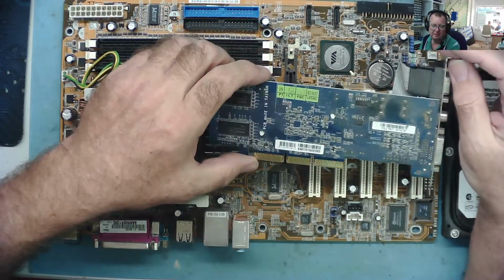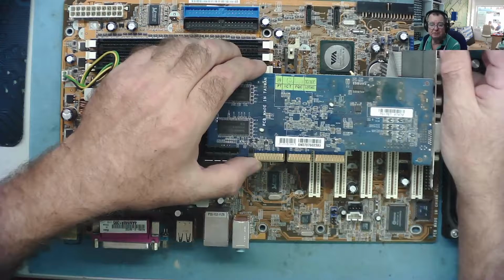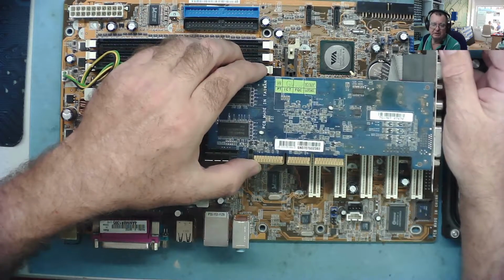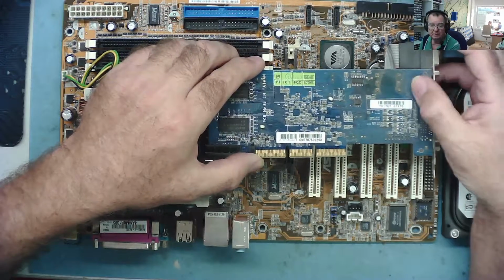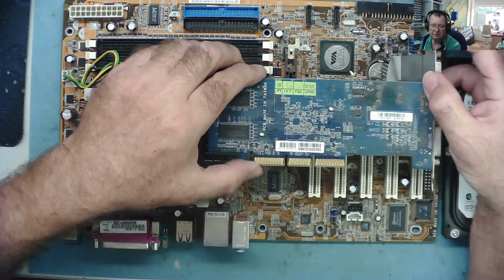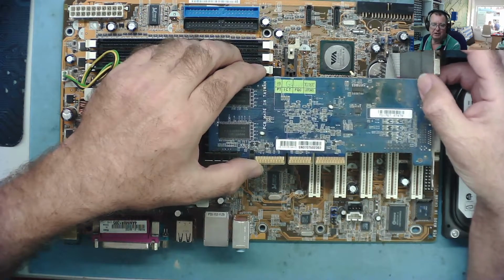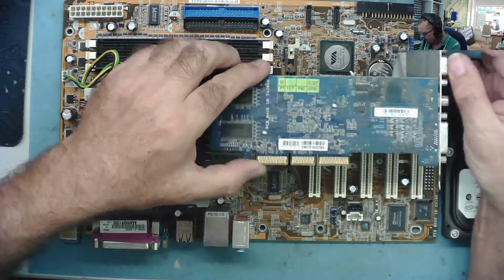The ones I've had that have been worth the most money was a Creative 3D Blaster 256, which is a GeForce 256, the first ever GPU. That fetched about £70 on eBay. It was working when I got it. And I had some sort of Hercules card. I can't quite remember what it was. The Hercules card was quite a rare one and fetched about £70.